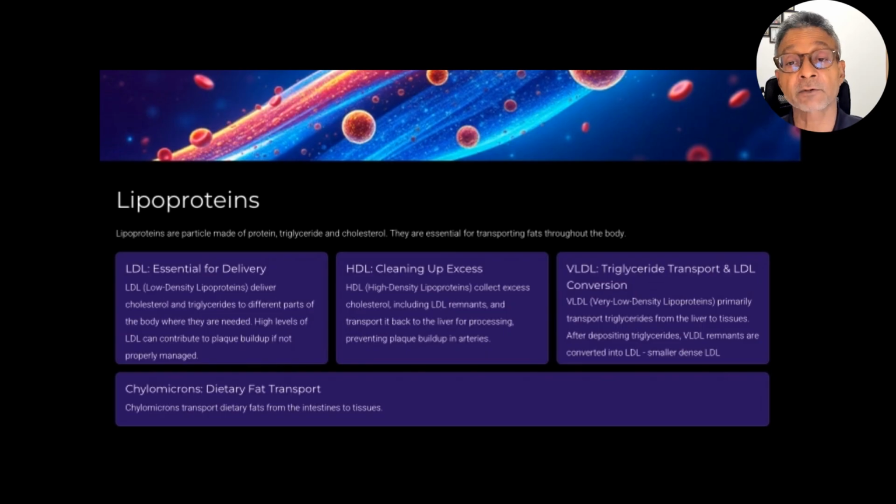Finally, we have the chylomicrons. These are responsible for transporting fat from the food which we eat. They carry dietary triglycerides from the intestines to the rest of the body, ensuring we can process these fats from our diet to make energy. It is worth noting that maintaining balance of these lipoproteins is crucial for our health.